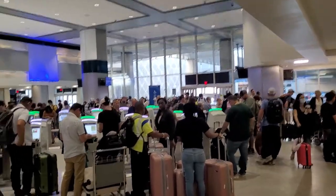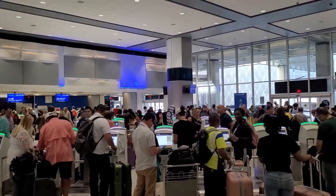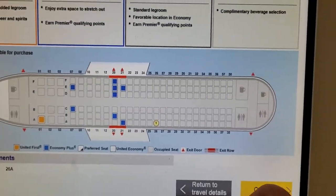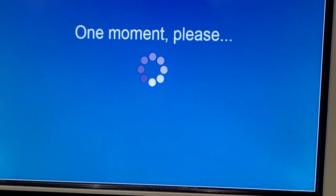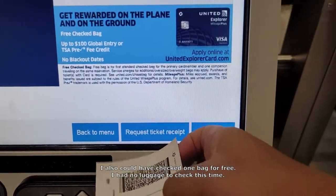With the busy morning here, I could have used the Premier access line to check in. This time I was lucky to find an open kiosk right away as the Premier line looked long. I could have confirmed my seat on an earlier flight if I wanted to do that during check-in. This time I decided to stick with my original flight.